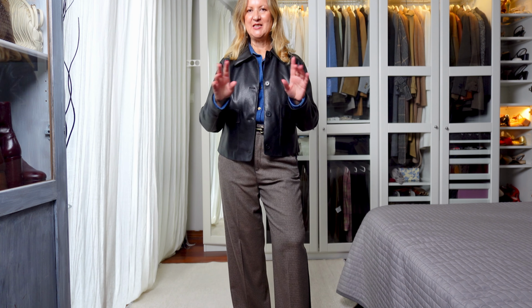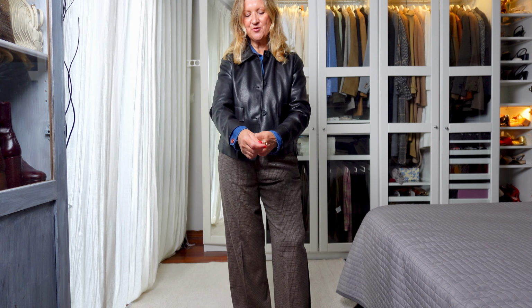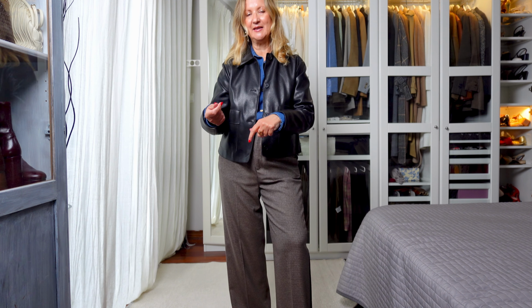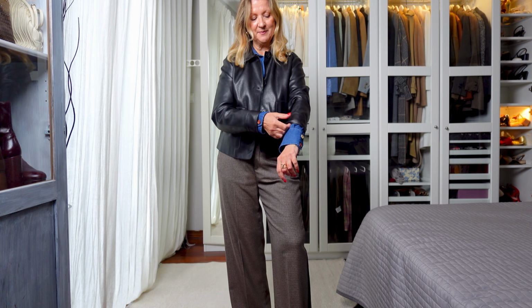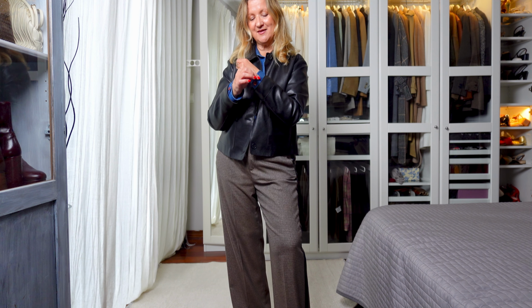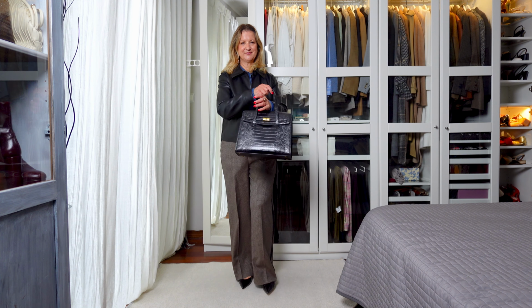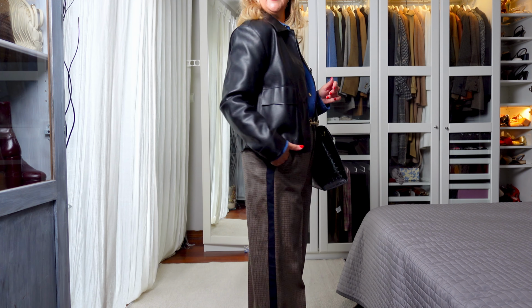Another styling tip that I just wanted to mention and to reinforce is always try to show a little bit of the piece you are wearing underneath the jacket. You can of course pull off your sleeves like that, but if you don't like, just a little amount of shirt showing, I think this is really flattering. A black everyday tote bag and you're ready for a day in the office.